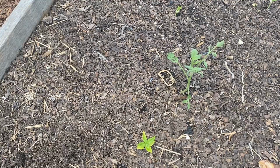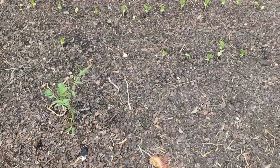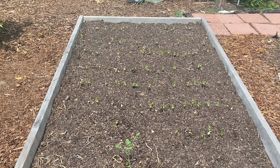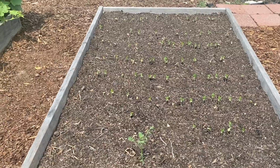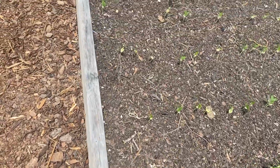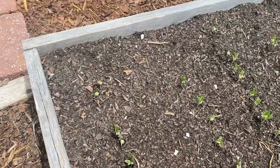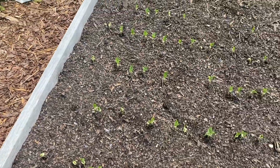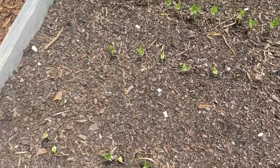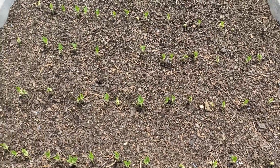I stuck another Brimmer tomato plant there, and a basil right there, and then all out through there are purple hull peas. We direct sowed those, and they are coming up nicely. I got out here this morning and watered early, and they look like they're dried out now, but I know it's damp under there because I gave everything a bunch of water this morning.